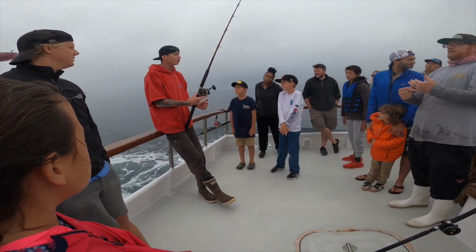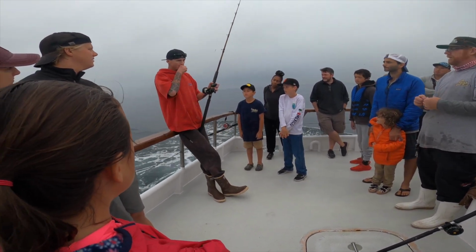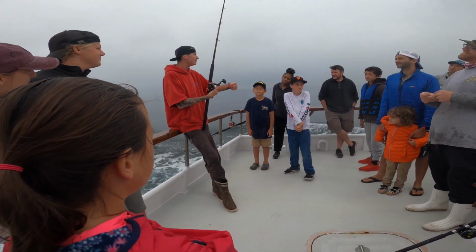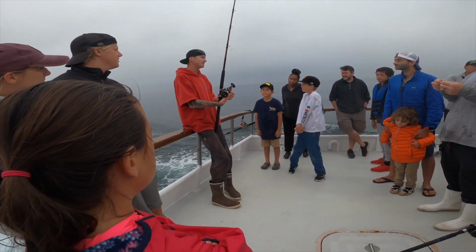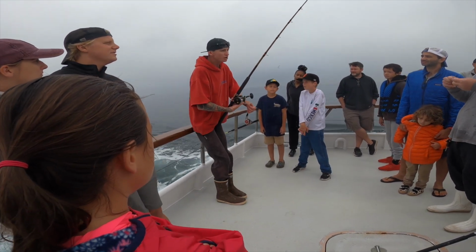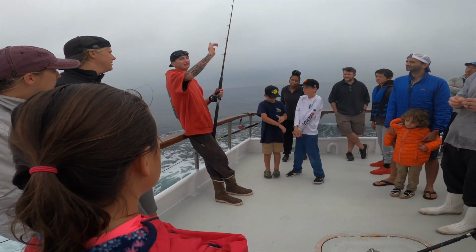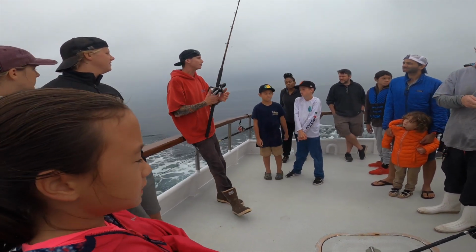If you guys think you have a sculpin on, leave it over the rail. Call one of us over to either confirm or deny, and we will handle it from there. They are venomous. If you guys get hit, it does not feel good. I'll tell you that right now. So if you think it's a sculpin, I don't care if it is or is not. If you think it is, leave it over the rail. Have one of us either confirm or deny.